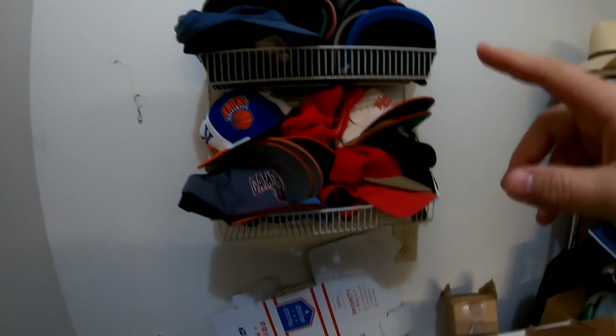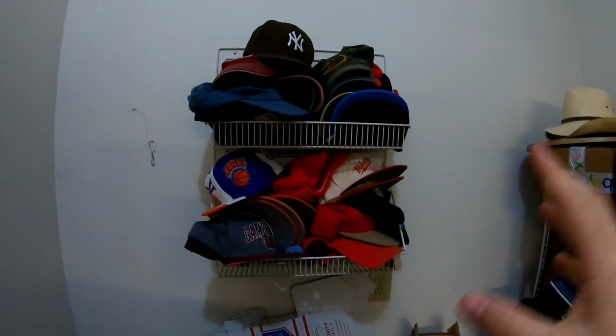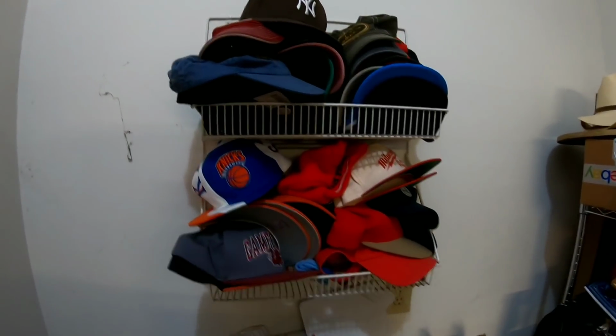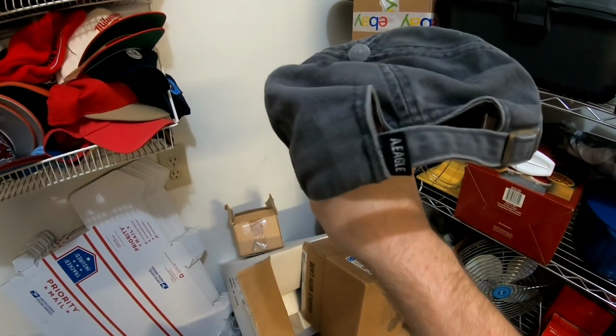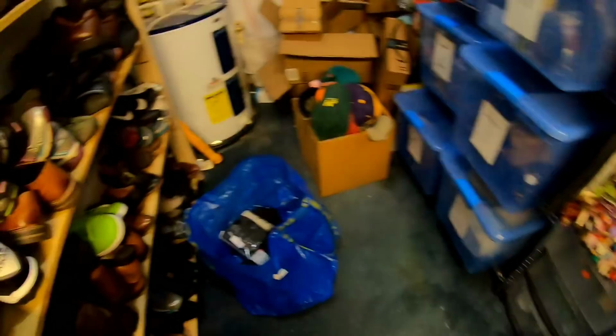This next item is a hat. And as you can see, my hat storage is not very good. I have a box of them here, and this whole rack thing filled. So I want to work on something to get these a little bit more organized in the future. But for right now, this is what I'm dealing with. But this American Eagle hat is just a plain, you know, baseball style American Eagle hat. Paid 50 cents for this at Goodwill, and it sold for $10.26 with the buyer paying shipping. So pretty good hat sale there.